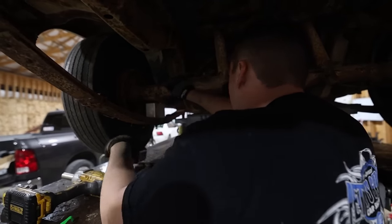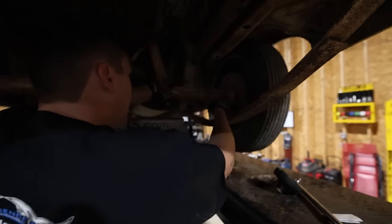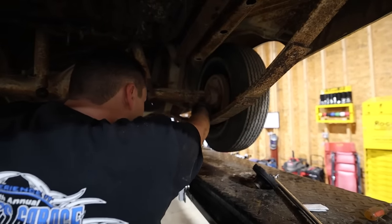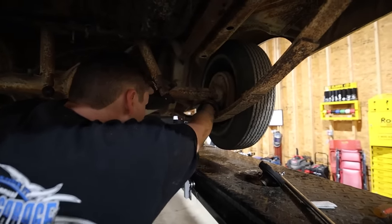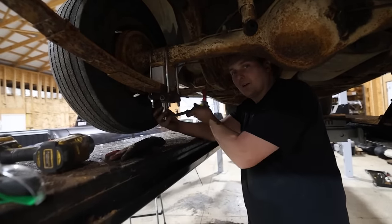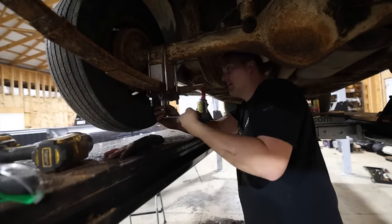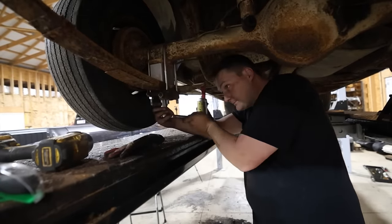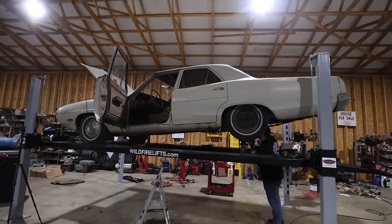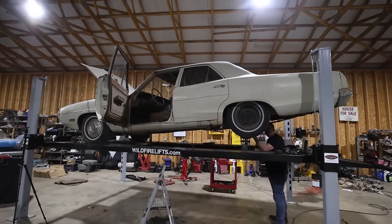One block. And two blocks. And the cool thing is that everything we've done here, we can reverse. I've got other U-bolts in case we ever want to go back, so no harm, no foul. Well, we're gonna have to remove the pinion snubber because it's about a 1/2 inch from the floor, but here we go.